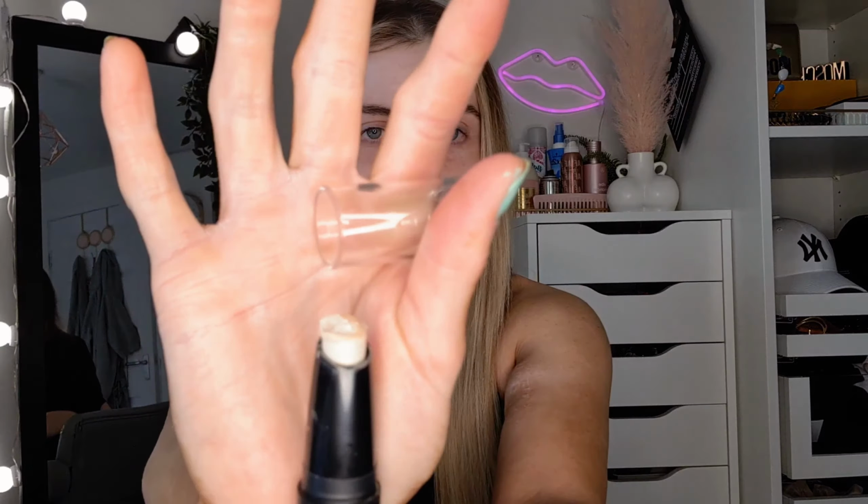I've been using it as my contour bronzer for every look basically. This is part of my everyday glam routine. I absolutely love this. I think it's like £3 or something. The opposite side I don't really use that much, but it's like a kind of highlightery sticky bit.